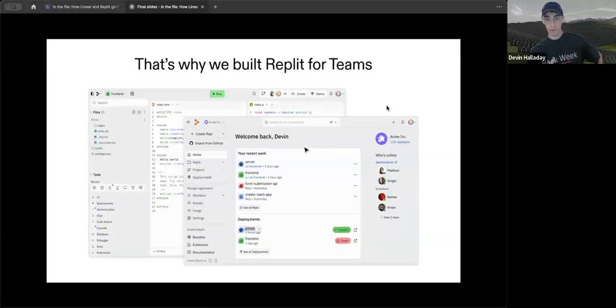That's why we built this product, Replit for Teams. Replit is an online integrated coding platform. We've recently been working on a new product for teams to help them work cross-functionally and very fluidly. So what we're going to talk about today are some of the learnings we had around our process and our workflows, and even our team culture that help support building this product.